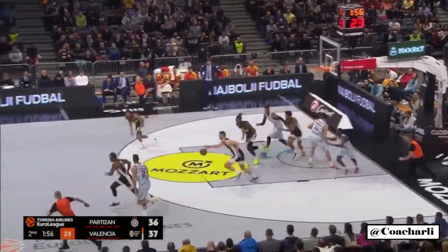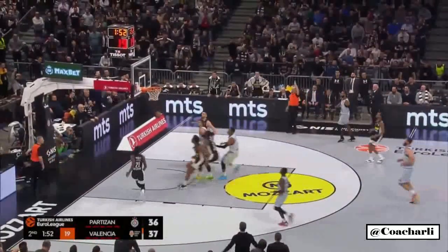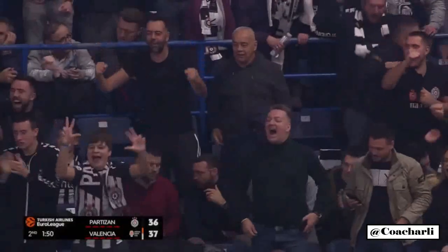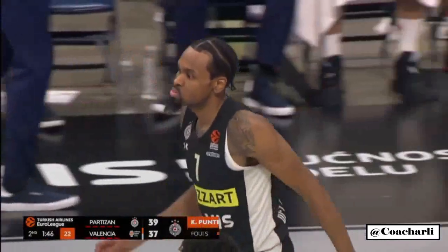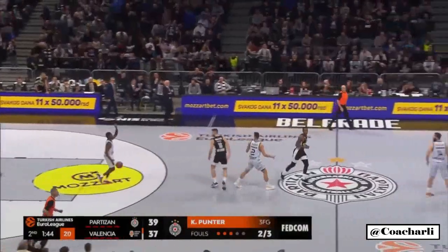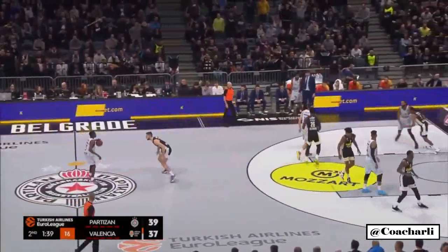Tough shot from Harper. Does Mumbrú come back with Jones to finish? Kevin Punter with a 3 while the technical helped him out. Punter knocks out a shot in transition. A rhythm 3 for Kevin Punter. Steps right into the 3 as Papa Petru gets down to this defensive stance.